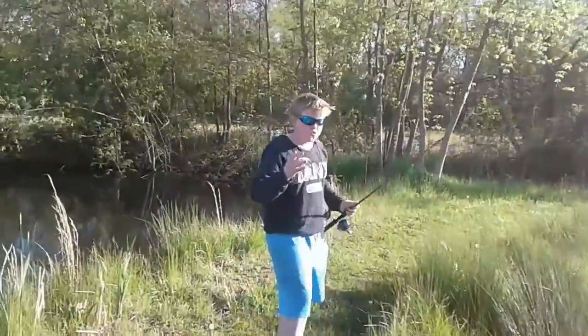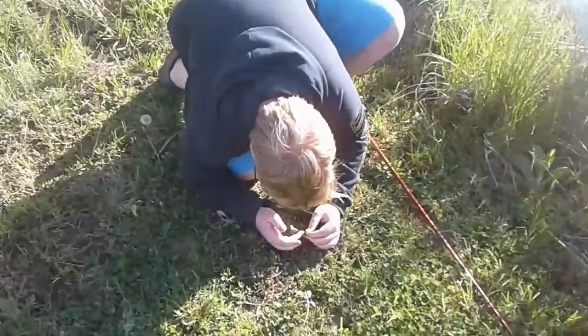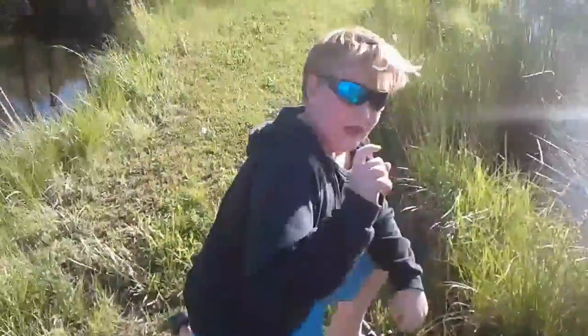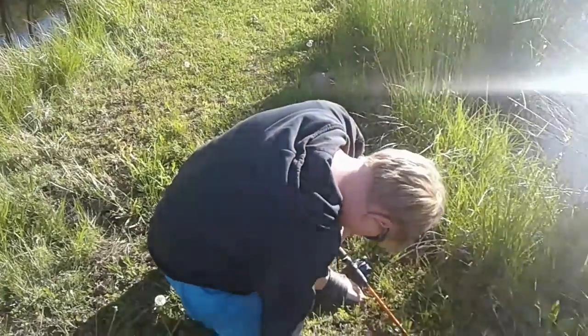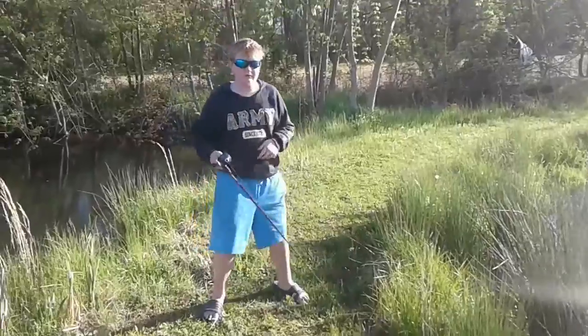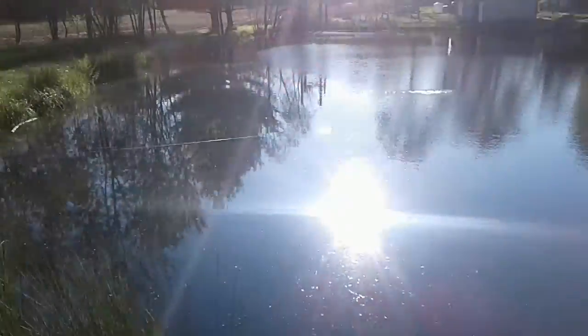And that's why you don't pull it real fast towards you. Holy cow! I got my finger hurt, you can tell. So I'll just cast it out there one more time. This is my last cast.